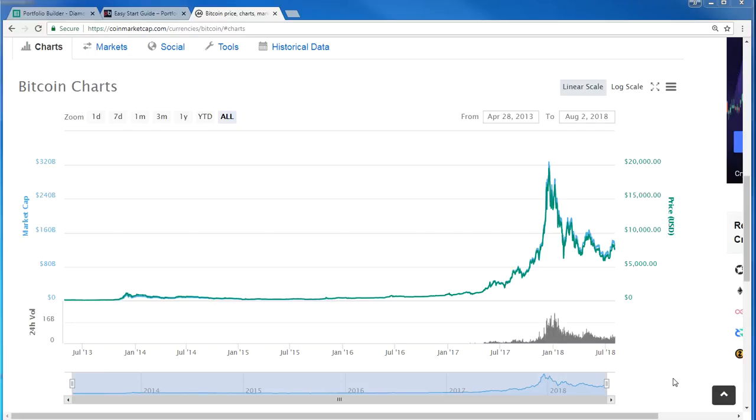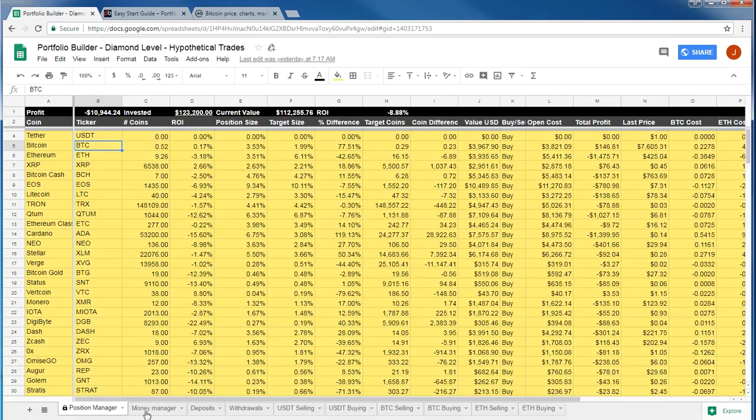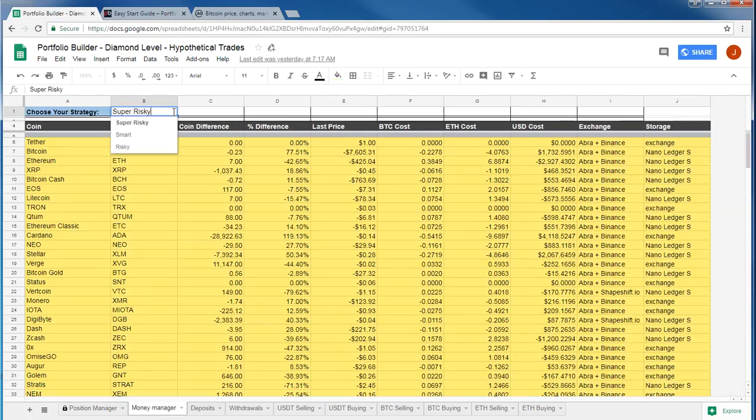And in general, when prices are depreciating, I like to take on risk, and when prices are appreciating, I like to remove the risk. So as Bitcoin, as the benchmark, hits different milestones, I will consider changing my portfolio from the super risky setting to the risky setting, and when I get really nervous about how much it's gone up, I'll switch to the smart setting, and then finally all to cash. But this is not necessarily the best strategy for a lot of investors out there.